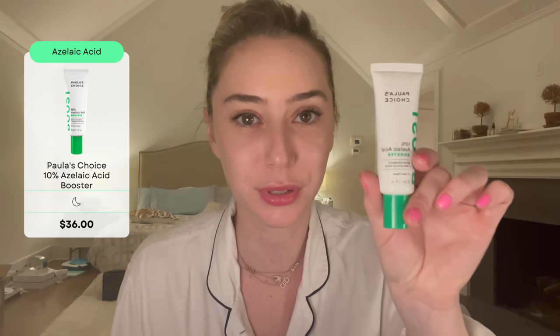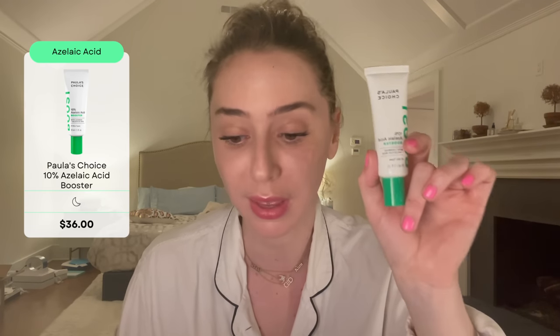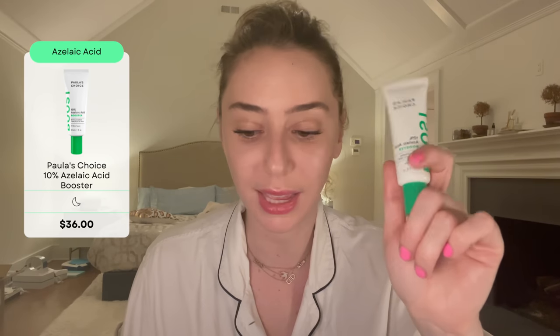But this is at 10%, and they combine this with, if I'm not mistaken, licorice root extract as well to help even out your pigmentation. So this one is $36. It does have a little bit of a weird scent, but it's all part of the game.